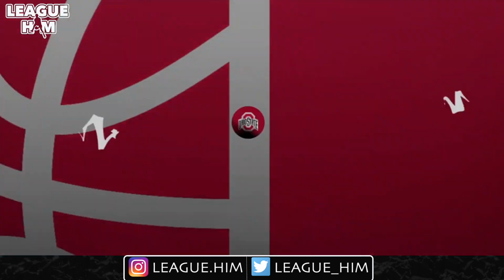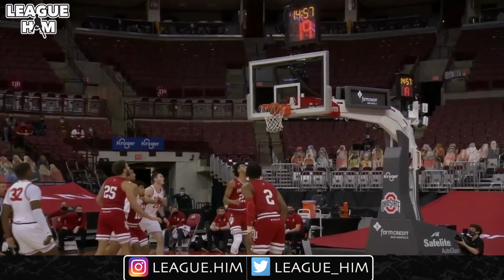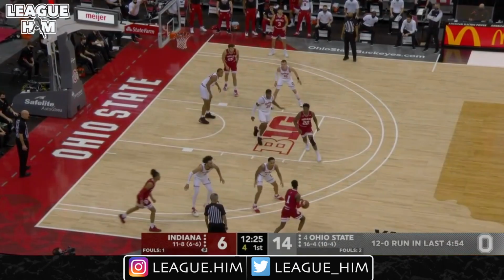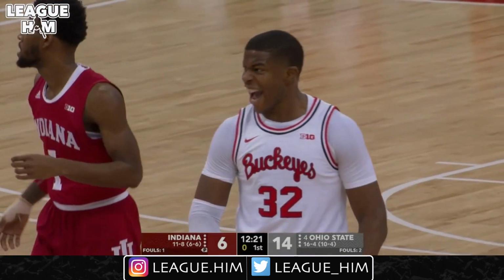And Ohio State off to a good start, up by 3, and one of their best, E.J. Liddell, with a couple of buckets. One outside, one inside. Buckeyes with the early lead. Indiana's Anthony Leal, Mr. Basketball in the state of Indiana, comes in. One, a block by Liddell, and it'll be a shot clock violation.